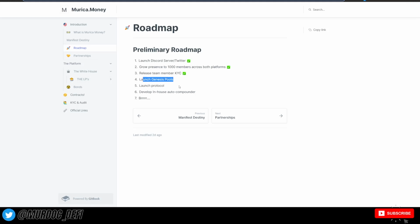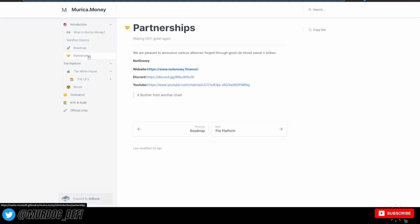Here you can see the launch of the Genesis pools, launch of the protocol, develop an in-house auto compounder, and then Burr the money printer. Some partnerships here. We are pleased to announce various alliances forged through the good old blood, sweat, and bribes. So Not Snowy, looks like they've partnered with them as well.